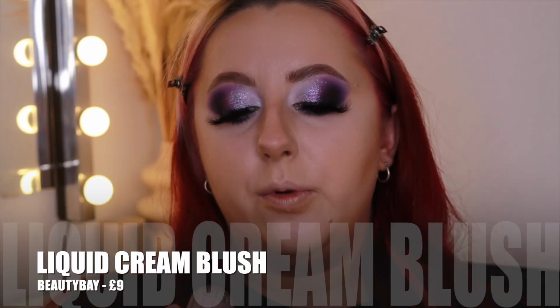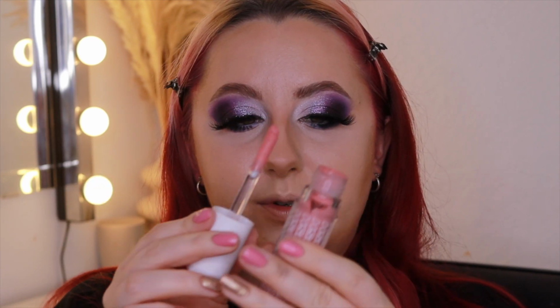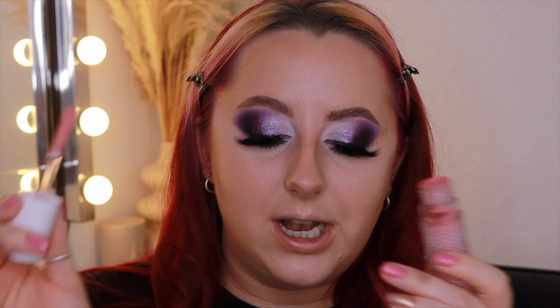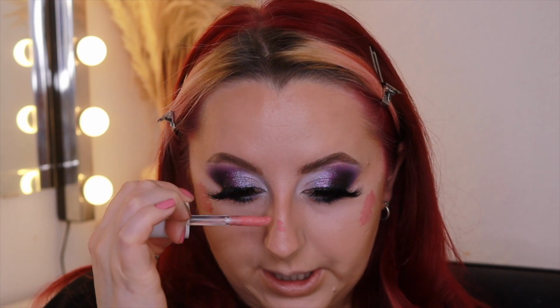So, next up we've got the new Beauty Bay Liquid Blush. These haven't been out that long, but this is in the shade Spring. And I've been using this for work. It's quite a moussey, velvety formula, which reminds me a little bit of the, well, I don't know if it's the same sort of formula as the Made by Mitchell ones. I'm not too sure, but yeah, it's moussey velvet, and it's quite pigmented. It's very nice. I do want to get some more.